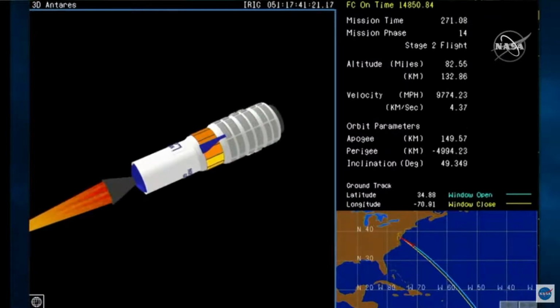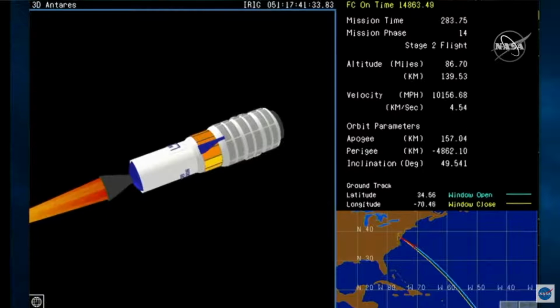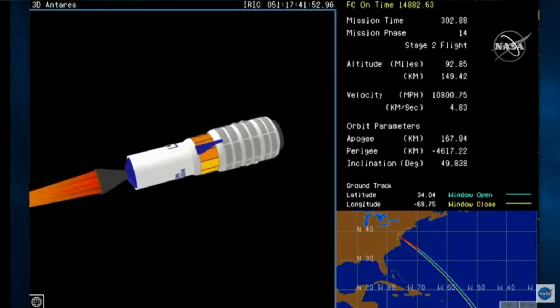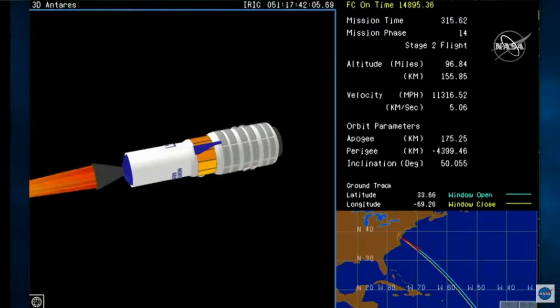Stage 2 will continue to burn for another approximately 2 minutes. Altitude 138 kilometers. Mission time, 300 seconds. Velocity, 4.8 kilometers per second. Altitude, 150 kilometers. All systems continue to perform nominally. Good calls, 5 minutes 15 seconds into today's flight.